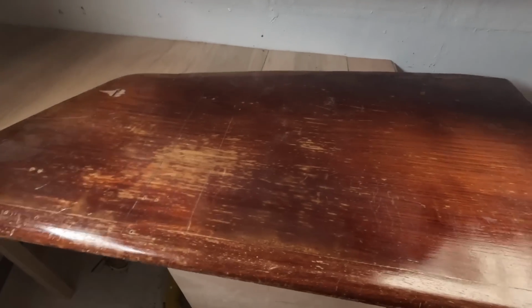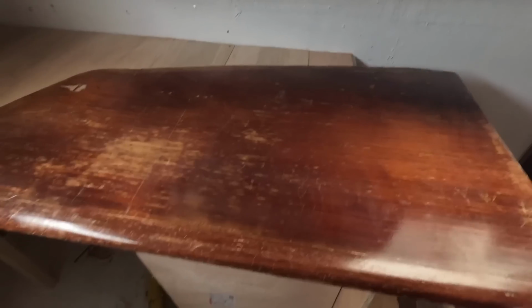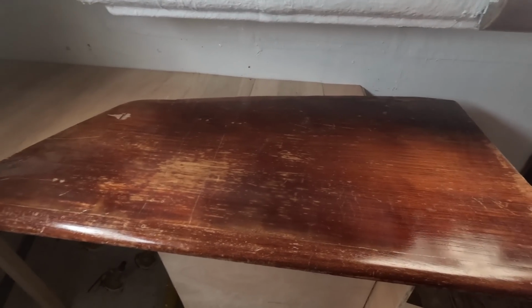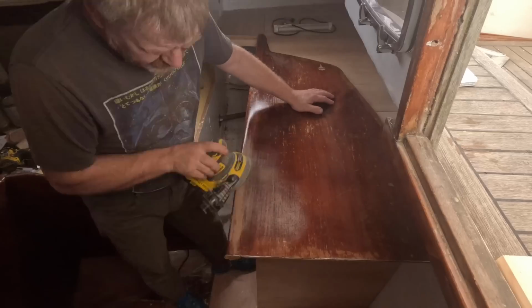Now I'm going to try to reuse it, so my first thing is I want to try to restore it back to its former glory. I don't think that is going to be restorable. I can keep this, but I'll probably paint that white. We'll see. Let's strip it back first and see how we get on.